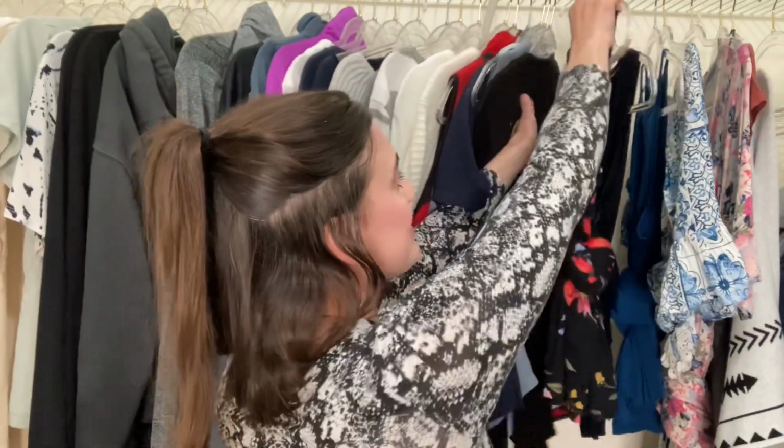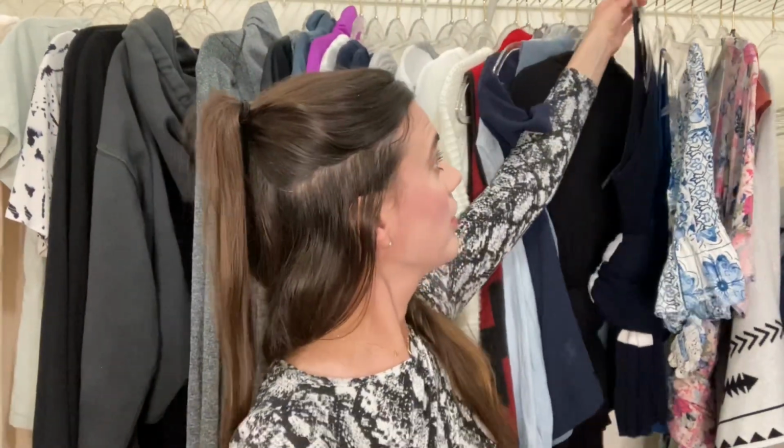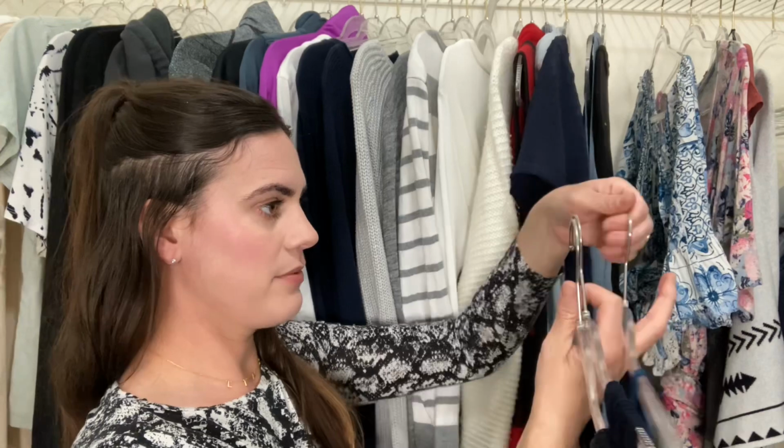But the dresses, like I mentioned before, I tied them in a knot so that they're not hanging all the way down here and touching. And I love how they turned out. They look really pretty on a hanger like that. And like I said, I don't wear them all the time, so I'll have to iron them anyway before I wear them.